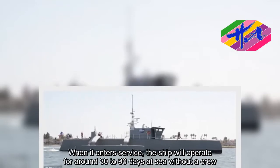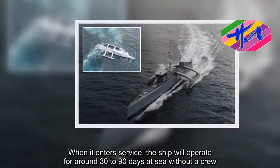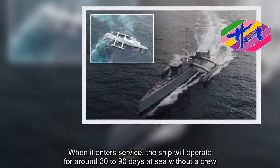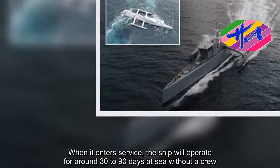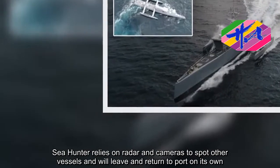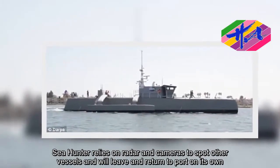When it enters service, the ship will operate for around 30 to 90 days at sea without a crew. Sea Hunter relies on radar and cameras to spot other vessels and will leave and return to port on its own.